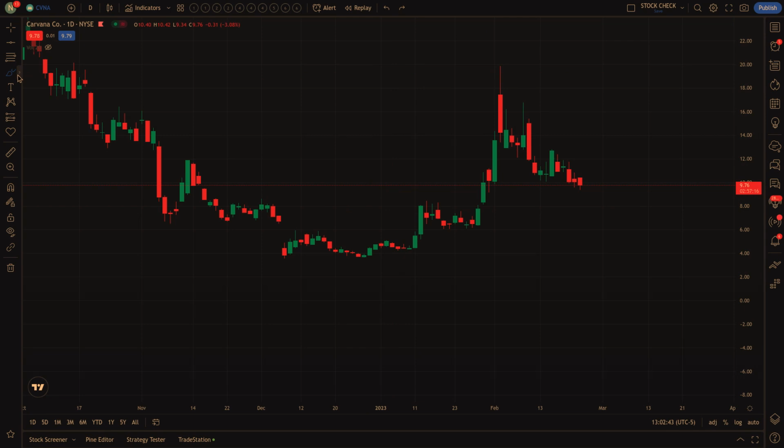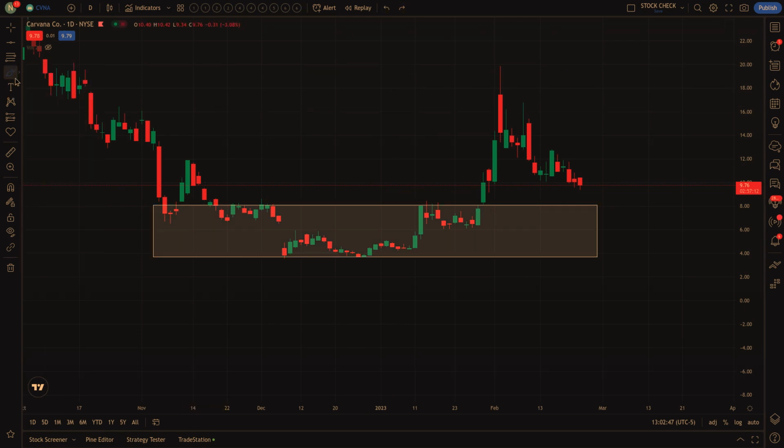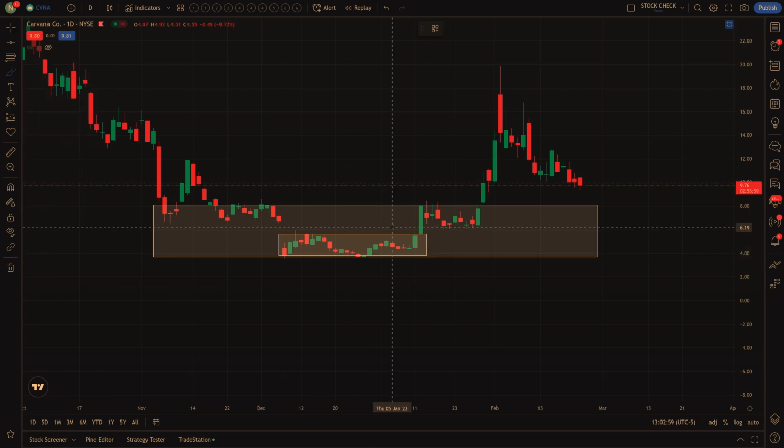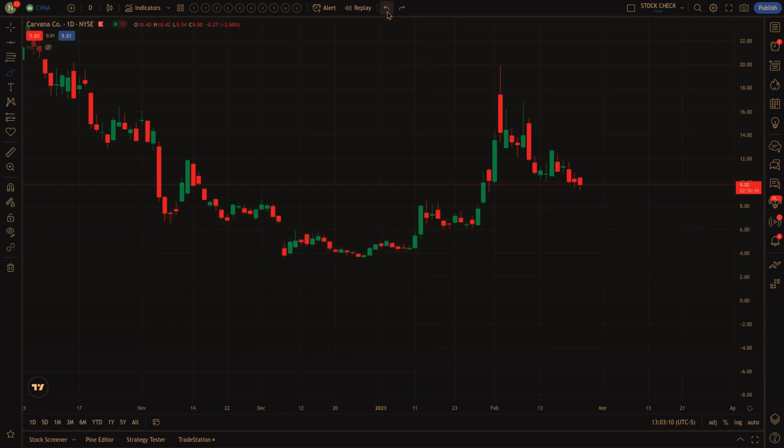And I said a range within a range. Let's just put that back, and I want to show you. There's actually a small base within that base that I just found. So that's why I was saying you can be creative with it. This little range here can be considered a base as well. And you can identify the breakout of that smaller base within a base right about there. It broke out around January the 12th, 2023. But again, let's stick to the most important thing here, the true turnaround.